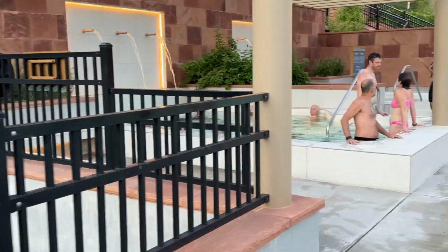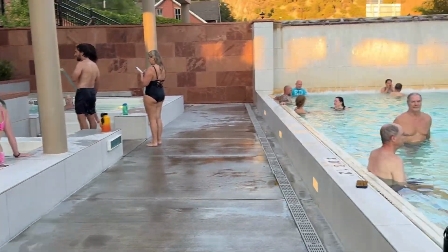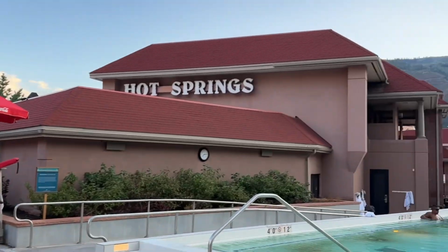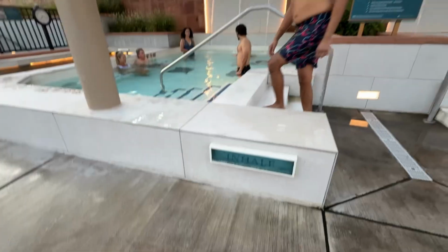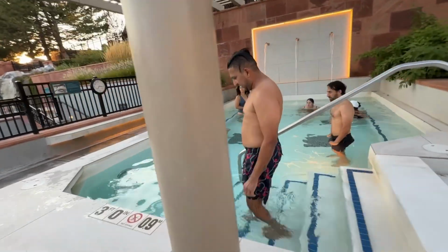So far, my best one is this guy. It's super cold. I love this. This is super hot. Must visit, guys. Alright, so now jumping to another pool.